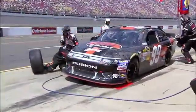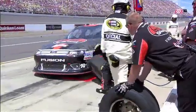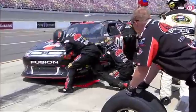Carl Edwards in the 99, he says it's tight off the gas. They're going to go up on the track bar, also make an air pressure adjustment. It's a 4-tire change.